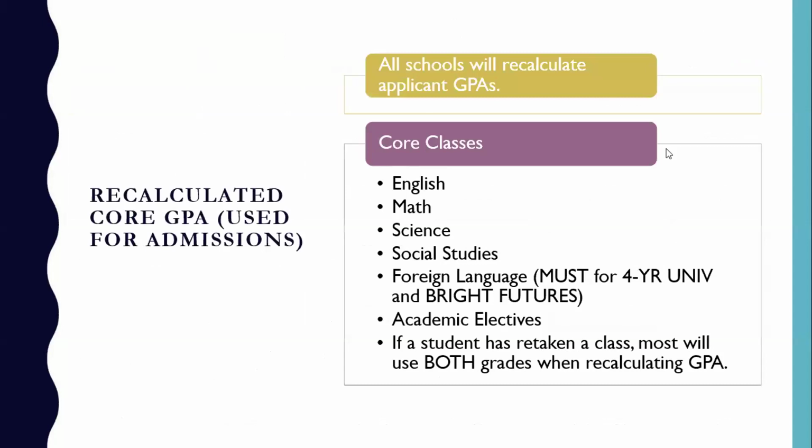So with all of the schools, they're going to be recalculating the students' GPA. And what they're going to use is a core weighted GPA. So they're going to basically take out all of the electives, aside from any academic or AP electives, and they're going to look at English, math, science, social studies, and your foreign language. So just to reiterate, for foreign language, students must have 2 years of foreign language to attend a 4-year university, and they also will need it for Bright Futures. So very important to make sure that you get those 2 years in before graduation. And it's fine if one of those years ends up being senior year.